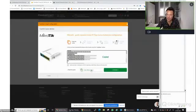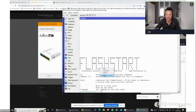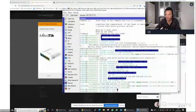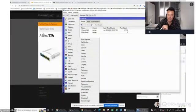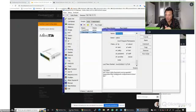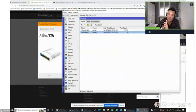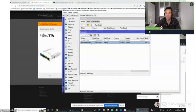I copy the script and then let me go to Winbox and paste the script. Done. What does it do? It creates, under system script, the FlashStart script. It's a dynamic DNS synchronization, and then it creates an entry in the schedule to synchronize every minute with FlashStart.